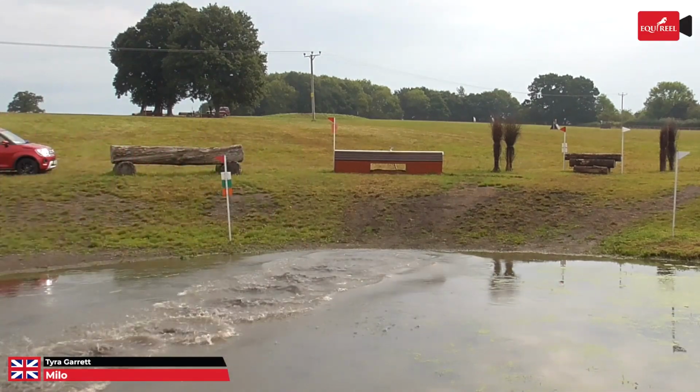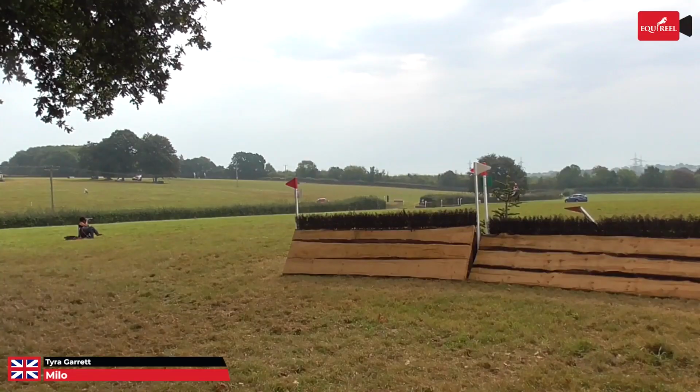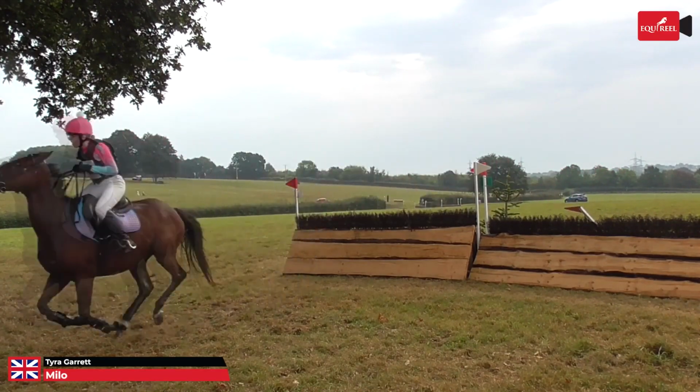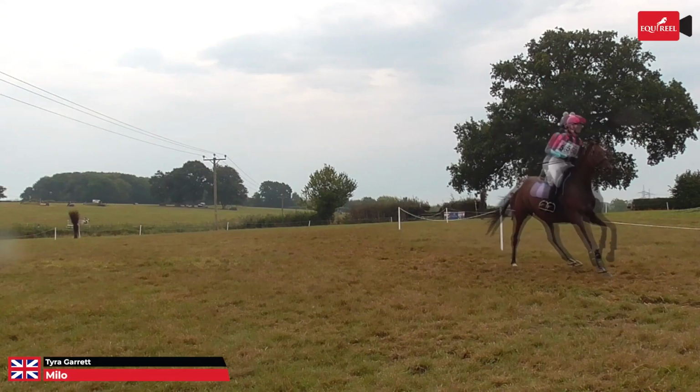So canter through the water. I think this is a 5 stride once you're out of water over the sort of log stack. Yep, flew it easy. And then onto the last fence where I really tried to keep my leg on, really tried to keep pushing him forward into it, and he just chipped a little one, but still went, and we were through clear with only a couple of time penalties, but no jump penalties.